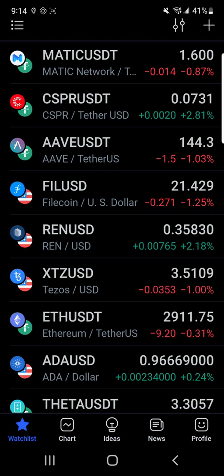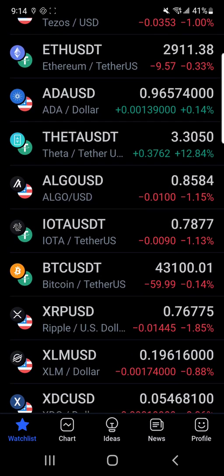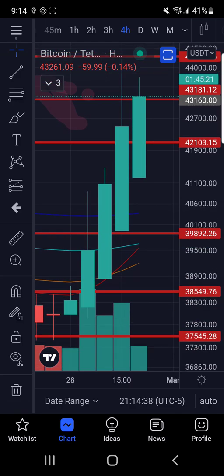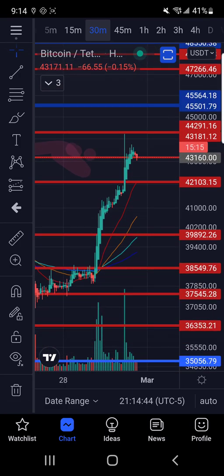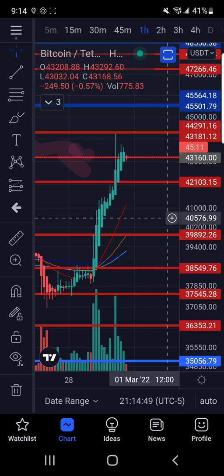As long as we hold on Bitcoin, and you can pick your favorite coin if this is the case, I'm just being straight up with you. Whatever your favorite coin is, as long as Bitcoin in the 30-minute time frame after I get done with this update holds at 42,103, we shouldn't have to come down any farther. If we break that, it doesn't mean what I'm saying is invalidated. It just means we might have to come down a little bit farther.